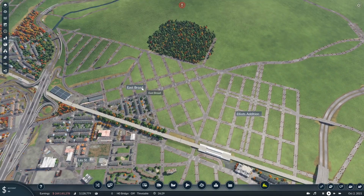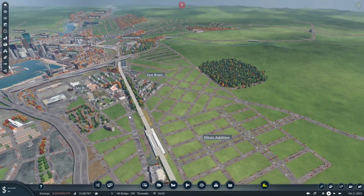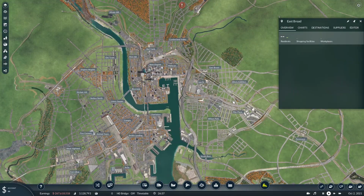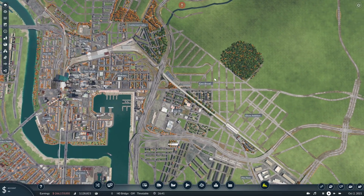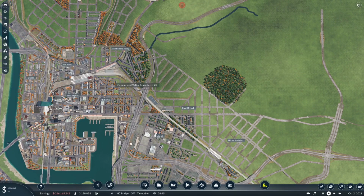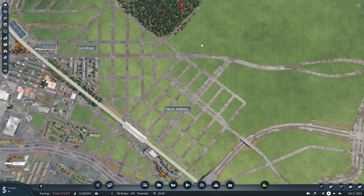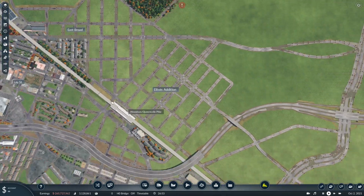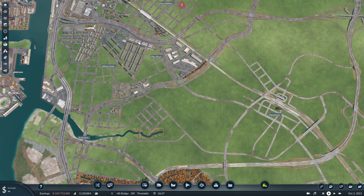And I also did a bit more platting out on the northwest. Well, not the northwest, like the west. No, the east. It's literally right in front of me. The neighborhood's called East Broad. On the eastern edge of the city, I've done a bit more platting out. Carried like big squares. It looks kind of cool. Don't judge. It's like they bought squares of land.